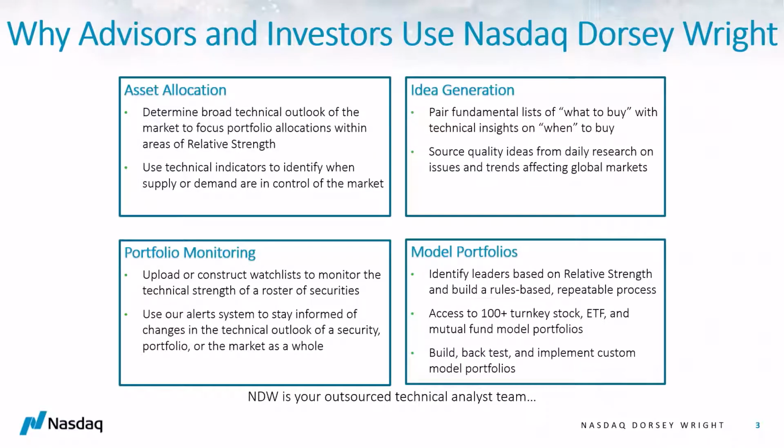Our research platform provides you with an extensive database of charts on stocks, ETFs, mutual funds, indexes, and more, as well as tools designed to help you with asset allocation decisions, idea generation, and portfolio monitoring, and the ability to follow over 100 pre-made rules-based model portfolios or create models of your own based on our methodology.